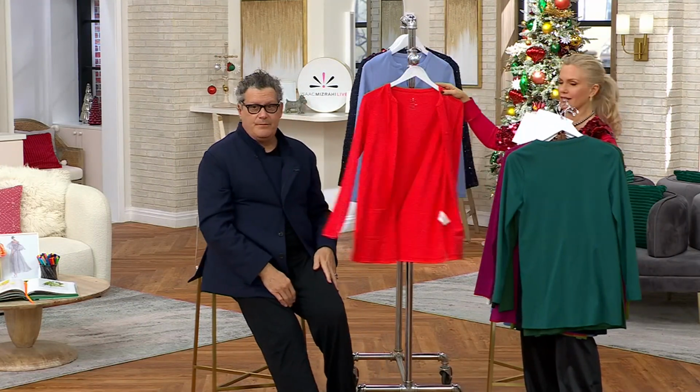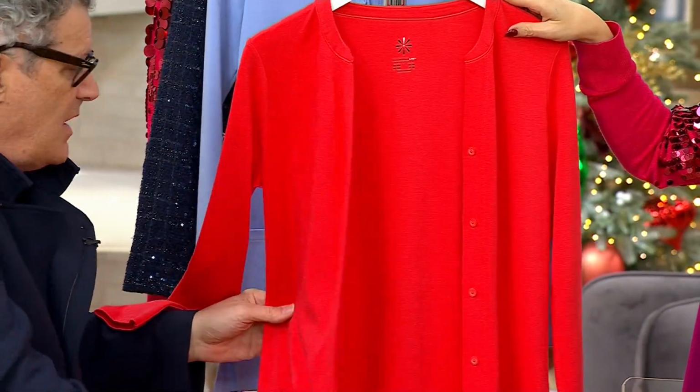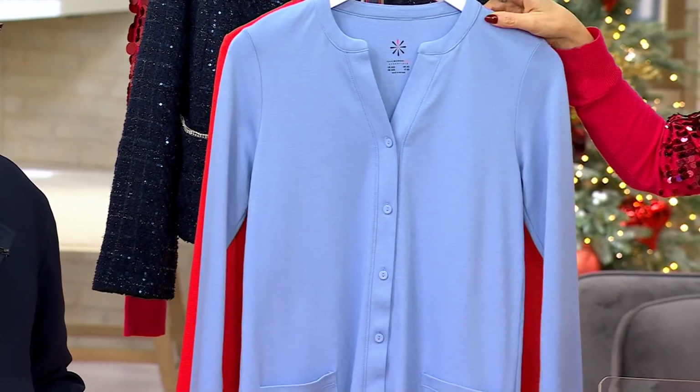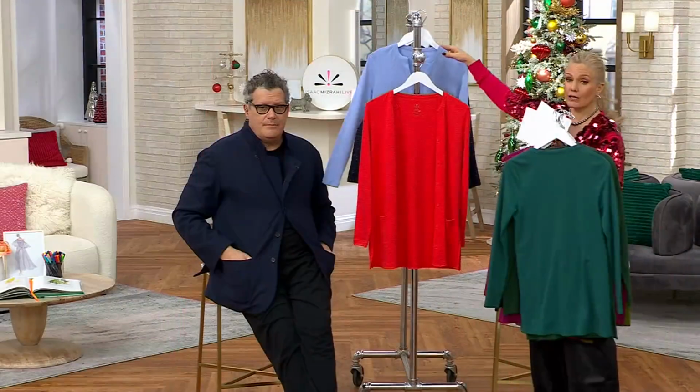Gorgeous. That color is a true orangey red. And by the way, that's just what it looks like open. You don't have to close it. It has buttons, but wear it open. It's great open. And then bluebell. Although I have a feeling these are pretty limited. We're going to lose some colors within the show, and we will have a full presentation.